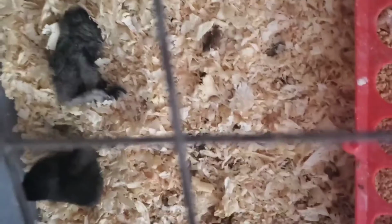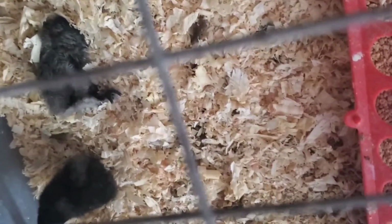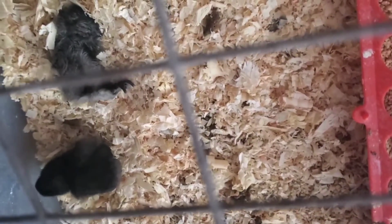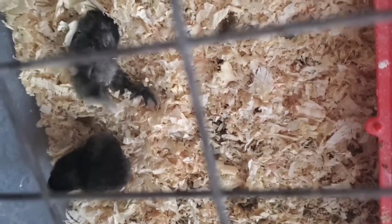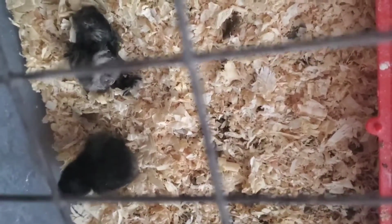Actually, we ended up having to pull it out of the egg. Not necessarily like pull on it, but help it to get out of the egg. So we're not sure how that one's gonna do. But the dark black one actually is doing pretty good there. So we have hopes for him.